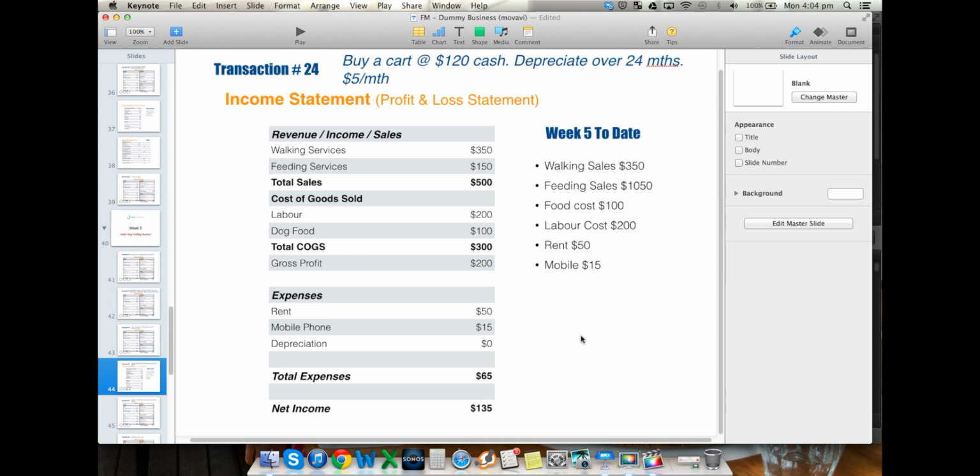And because with plant, property and equipment, that is things that generally last a long time, the government stipulates that you can't just take that $120 you're going to pay for your cart and write it all off or claim that as an expense in 1 week, because that would lower your income dramatically. If we just put that $120 in cash, that cash expense in week 5, it would bring our net income right down to like $15. And because you pay tax on your net income, your tax would be a lot less. So the government says, listen, you're going to have that cart for, I'm going to say, at least 2 years. So therefore, you can depreciate it over 2 years.